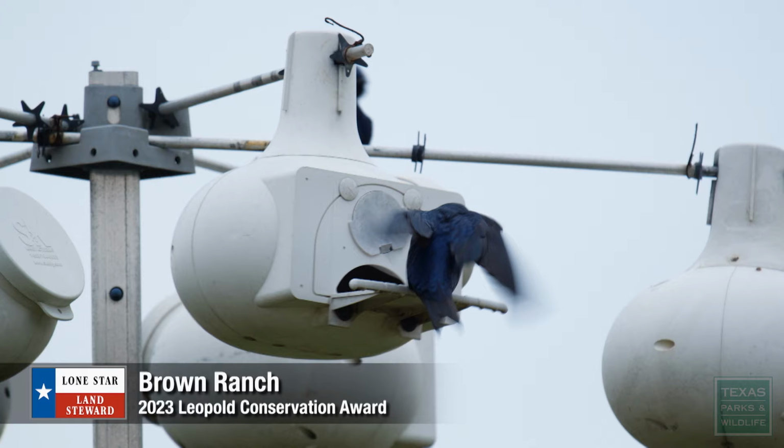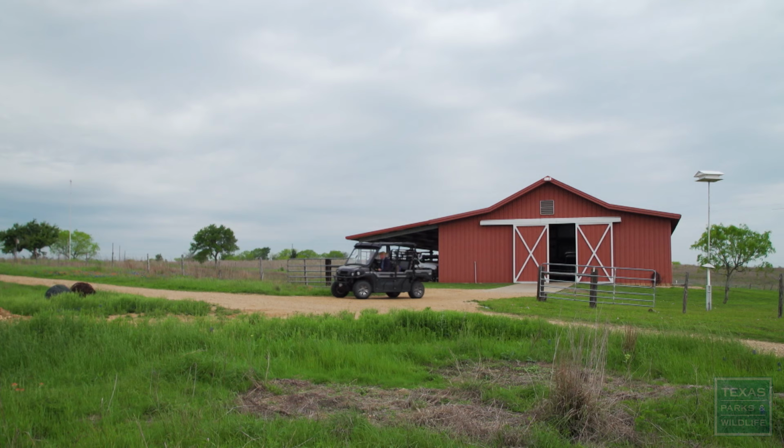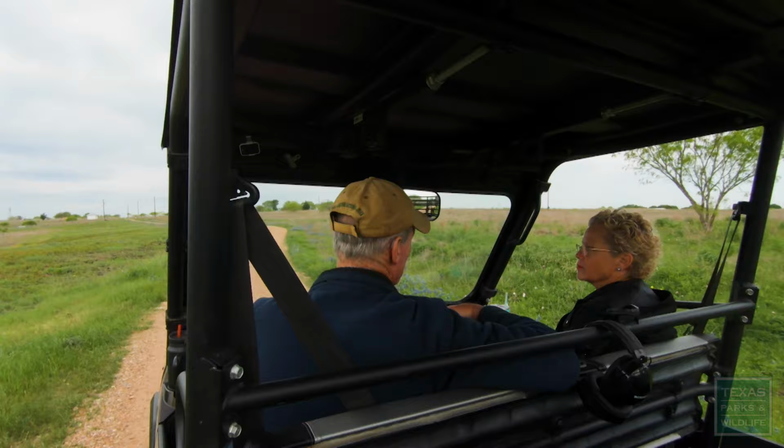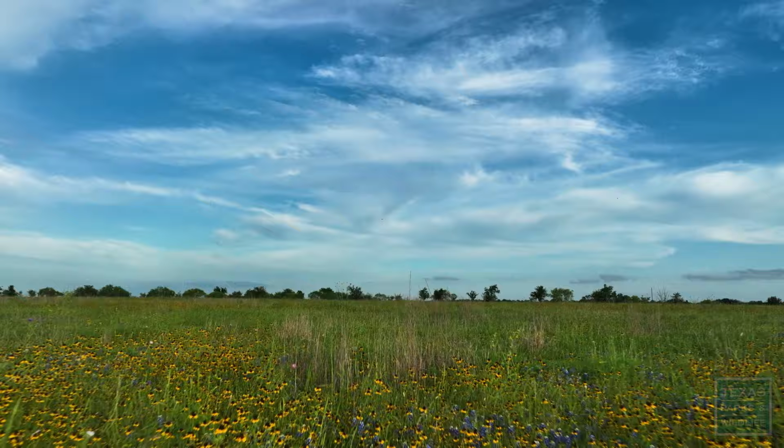We call our ranch the Brown Ranch. We are in Ammonsville, Texas, about 10 miles north of Schulenburg and about 10 miles south of LaGrange. Kind of in between, just north of the coastal prairie, just south of the Balcones uplift, Blackland rolling prairie.